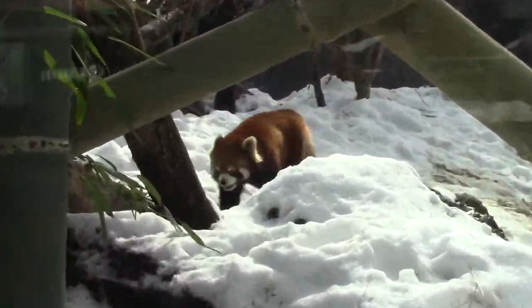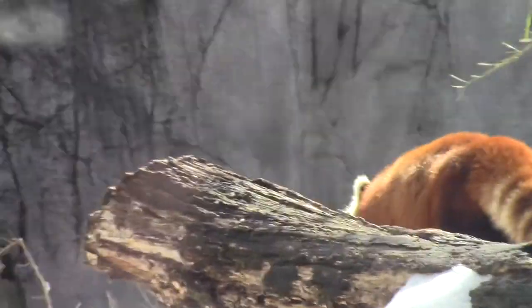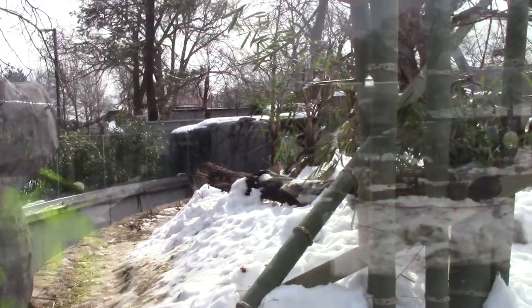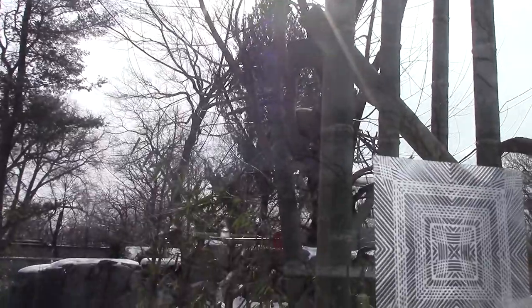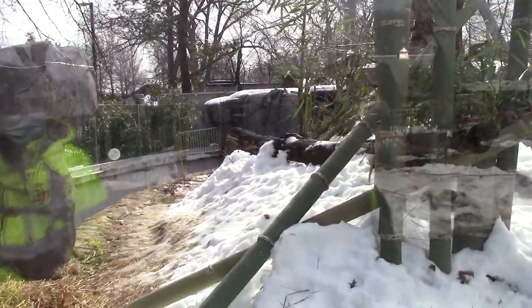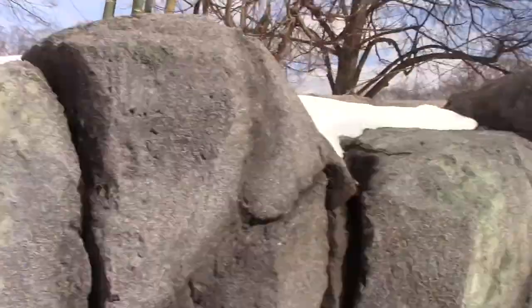Ooh, red panda. Oh, there he is! He's right there. Oh my god! Oh, he's so cute. Did we see the red panda at Roger Williams last year? I believe we took long enough just to get a good picture of him. I'm going to warn you right now, you're probably going to be the one taking the pictures because my jacket's so reflective. So, red panda.